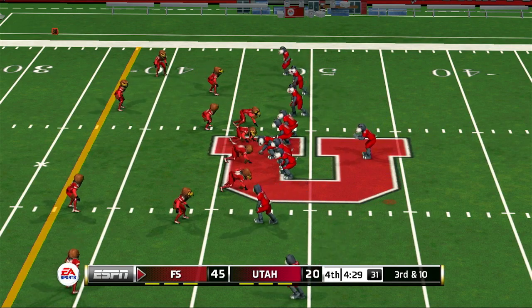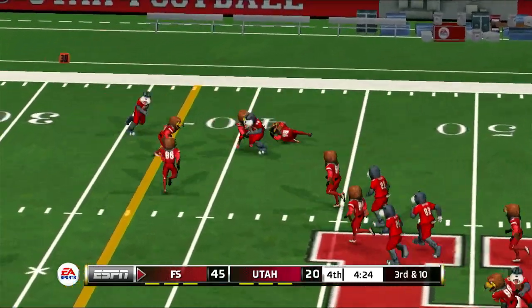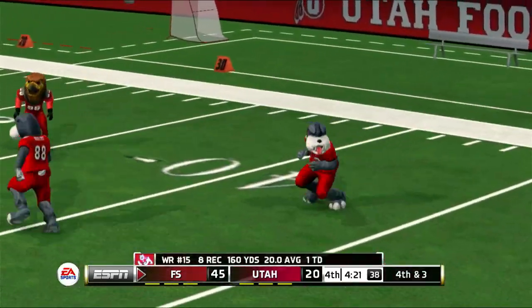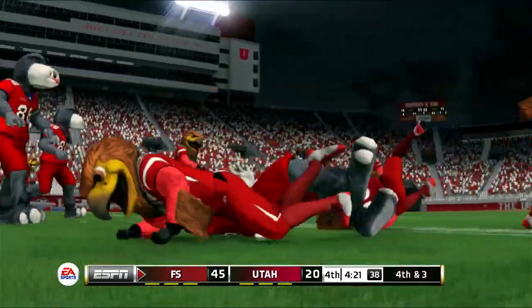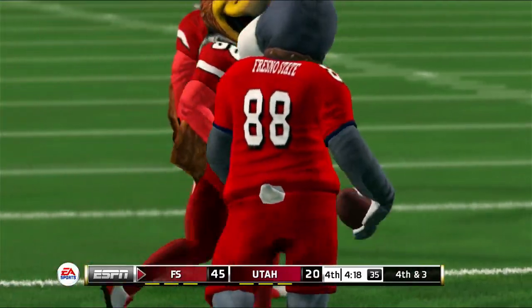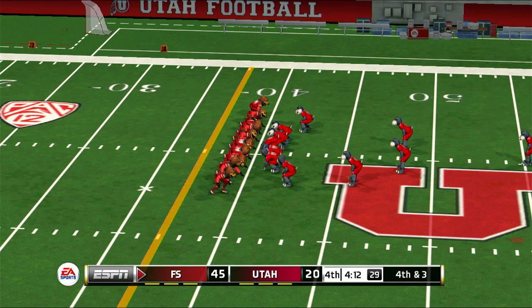Five guys will be out in the pattern as they're in the shotgun. Complete. He's got room, and he's leveled at the 41-yard line. It'll be short of the first after the completion. Well, good effort by the defense to make sure they got him before he got to the marker. Fresno State looking to put this game away if they score here.